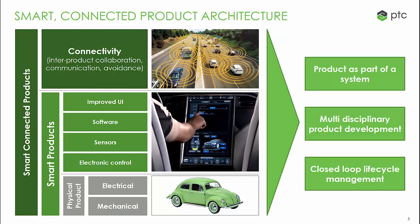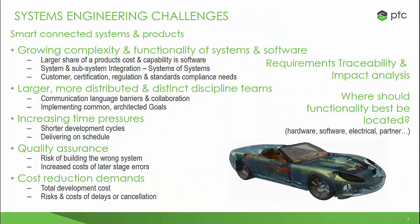This is really an evolution into products being part of a larger system, and this means that we need multidisciplinary product development to cover all those different domains. So let's take a deeper look at some of the challenges of systems engineering for smart connected products and systems.